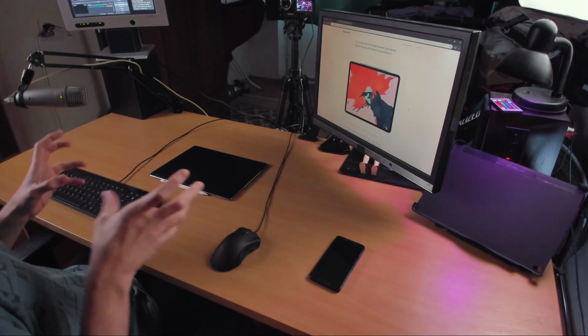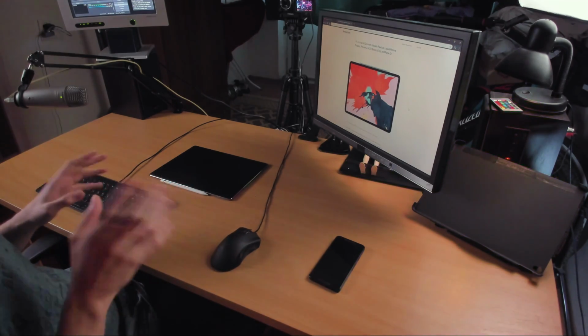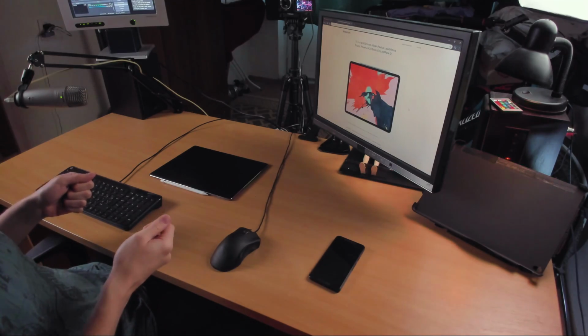The more compact form factor is actually a good thing when you think about taking it out of your backpack to just quickly draw. If it could be as small as possible when you do that, that would be great. So there's that for the Apple news.